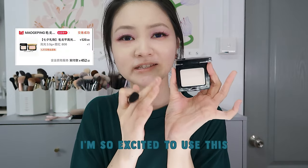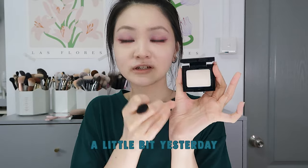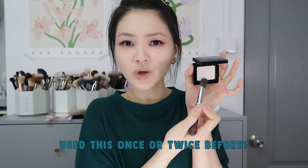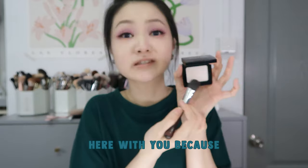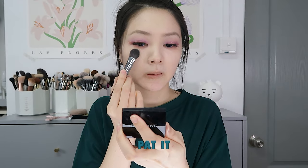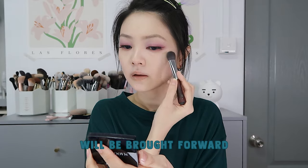A 3D highlighting matte white powder from Malka Pink. Oh my god, I'm so excited to use this. I touched the powder a little bit yesterday. Oh my goodness, it is so smooth and so silky. I used this once or twice before, but I just wanna use it again here with you because I haven't come to a decision whether I like this or not. Pat it very, very lightly. This whole under eye area will be brought forward.